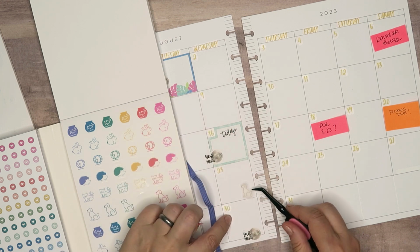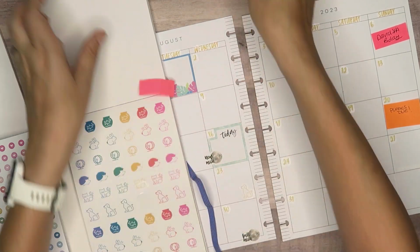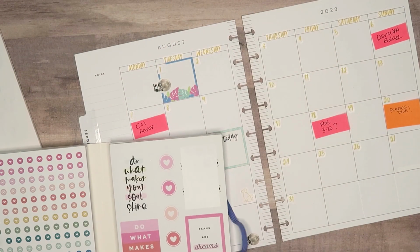And that is for Stella's flea treatment. I'm going to put that in there in the corner. Perfect. Yes.